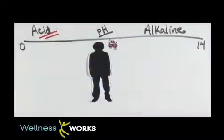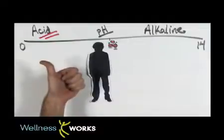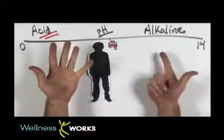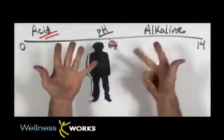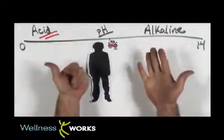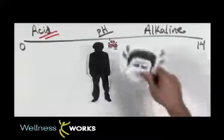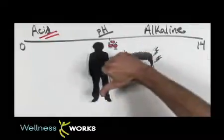We consume considerably more acid-forming than alkaline-forming foods and beverages. We consume too much coffee, caffeine, soda pop, beer, alcohol, processed foods, fried food, high fructose corn syrup, sugar, artificial sweeteners, and animal proteins, just to name a few. In addition to our unhealthy food and beverage choices, we live in a world that keeps speeding up, potentially leading to high levels of unhealthy stress, which also increases acidity.